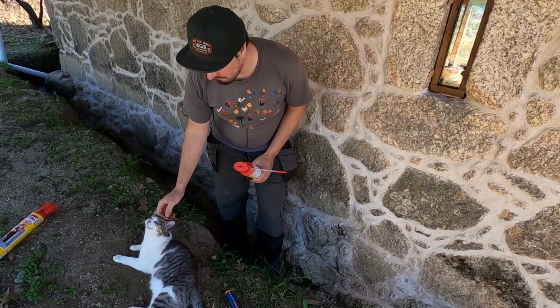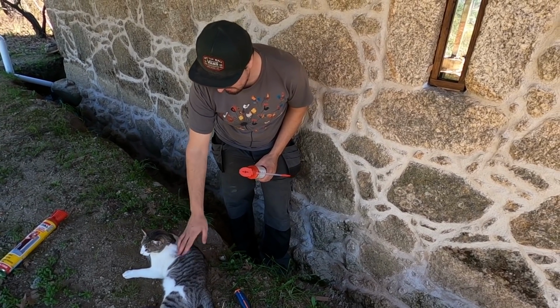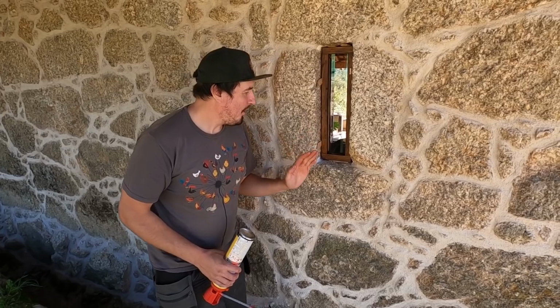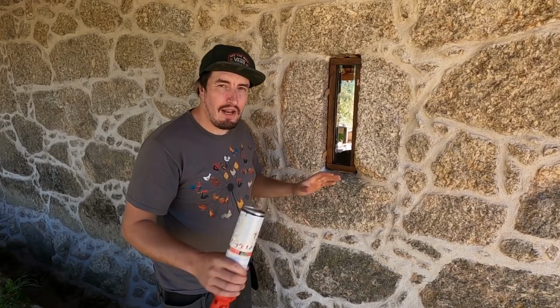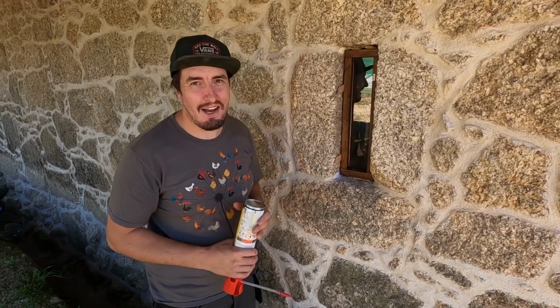Just hanging out with my favourite labourer. He's doing a good job today at doing absolutely nothing. But we have just stuck some wedges in the window frame, so the window is in situ. It's nice and plumb, it's all level. It looks amazing from the inside and the outside.